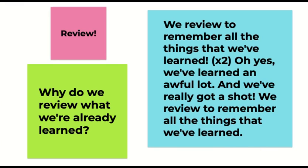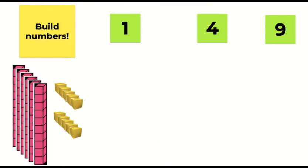And guess what? Today we're going to be doing even more review. I'm so excited. Part of our review is that we are going to be building numbers. So at the top, you're going to see my 3 green stickies, and these are the numbers that we're going to be using our 10 sticks and our 1 cubes. So I need your help in helping me to build these numbers.